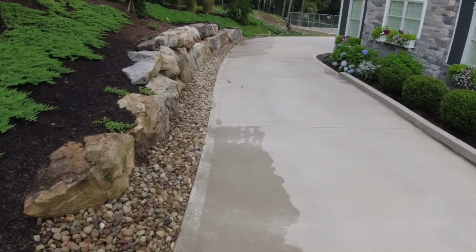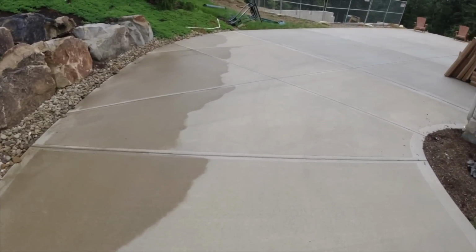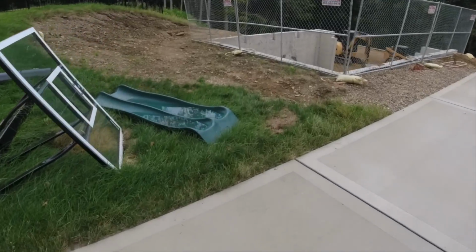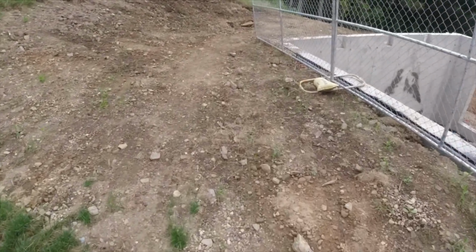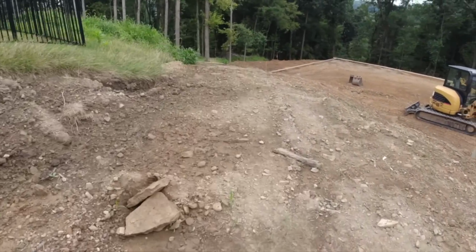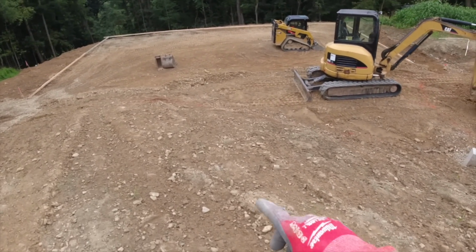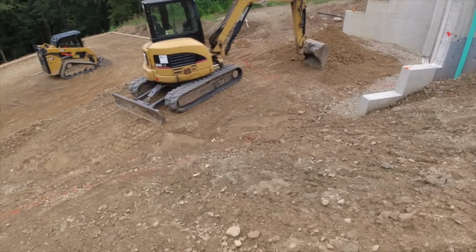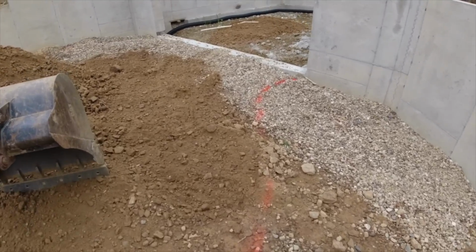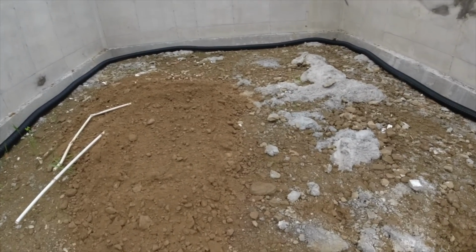Trying to walk fast. Here's where it gets exciting. Take it right around here, and we have to go down this hill into there. So it's not too steep on this section. So that's what we're doing right in here. We'll get this filled up. Hopefully get this poured today.